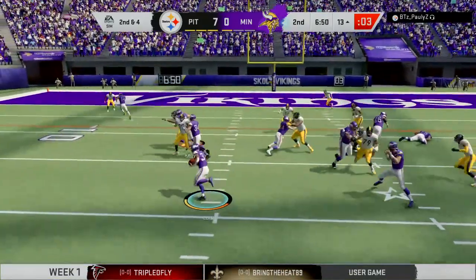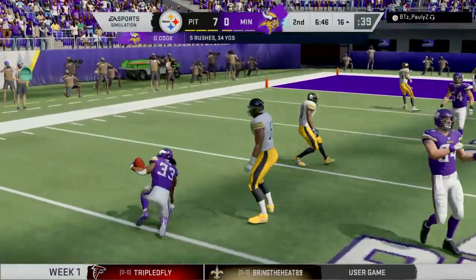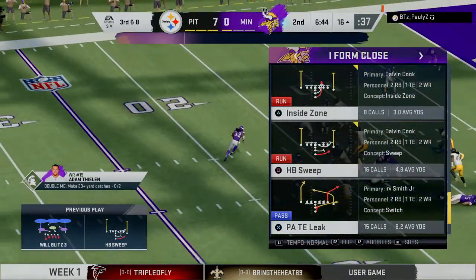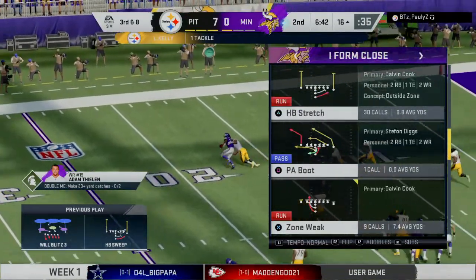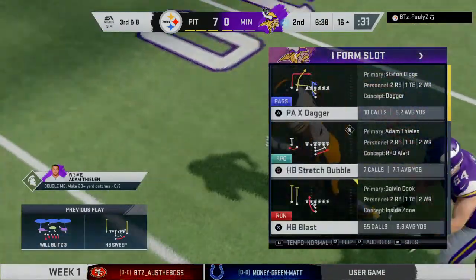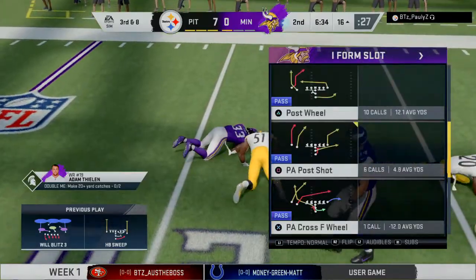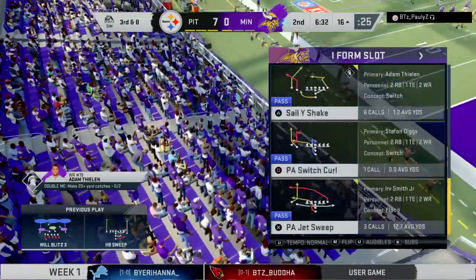A toss to Cook. And he goes backwards here, losing yardage back to the 16. It's a loss of 4. Now third down. Perfectly designed blitz right there. They took that one from the grease board to the field because they were able to free up their linebacker to get into the backfield and spill the play.